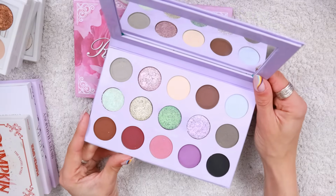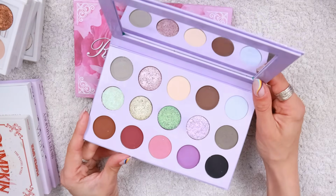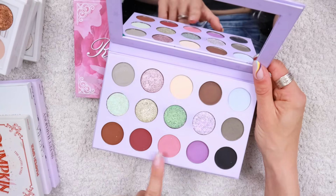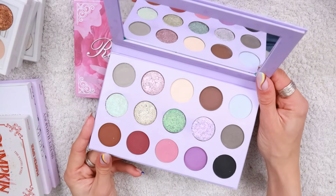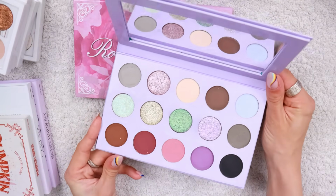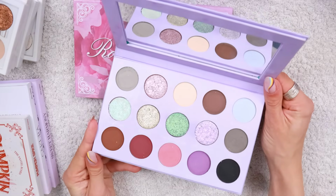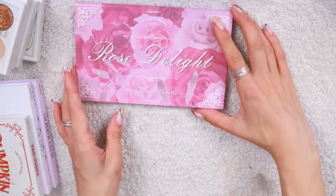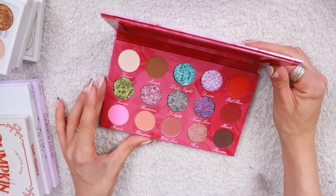This is the Moonlight eyeshadow palette from the Pastel Roses. This is a really nice, I think, like, winter palette. I definitely gravitate towards this top row here. These pinky purpley shades aren't really for me. However, I do really like the colour story. It's something a little bit more neutral for me, but you know what? I'm gonna keep that. And then this is the Rose Delights.